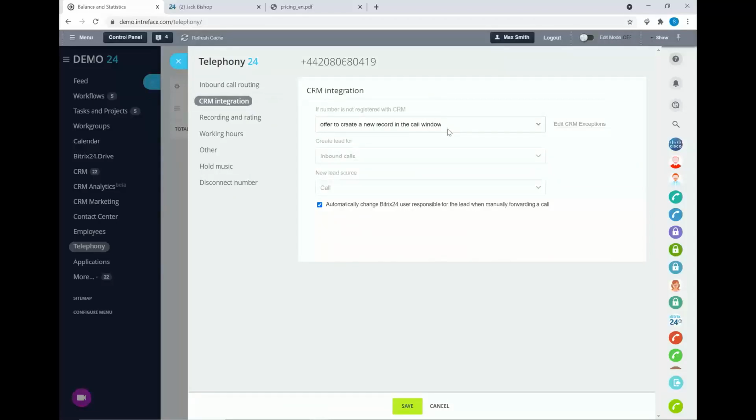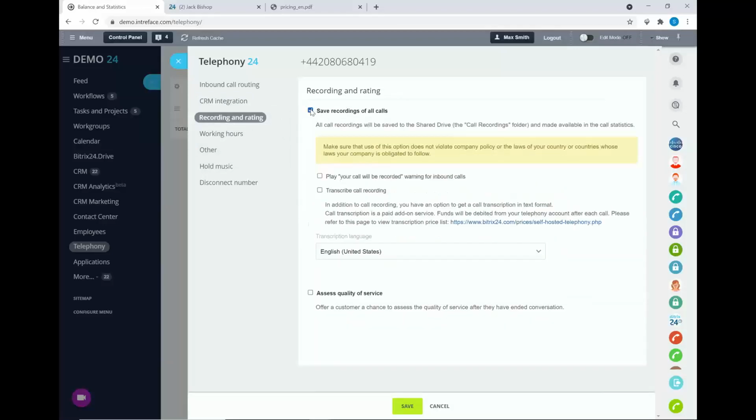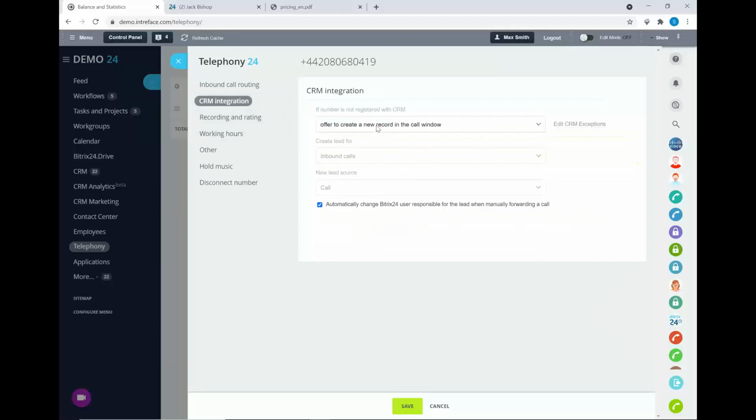So when a call comes in, we can have that call recorded in the system. First of all, if we go into our recording and rating, I can save those messages directly in the CRM system. So you can turn on or turn off this feature, depending on what your legal obligations are. You may have to record those calls, and we can then play a recorded warning message to the customer to let them know. In terms of integration, if the number's not recognized in the CRM against a client, we could automatically create a brand new lead in the CRM system.